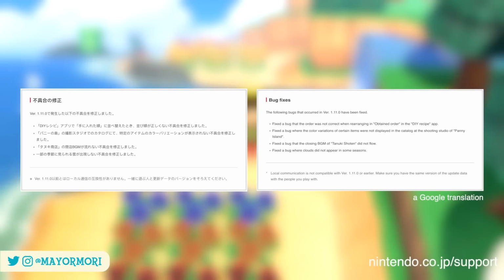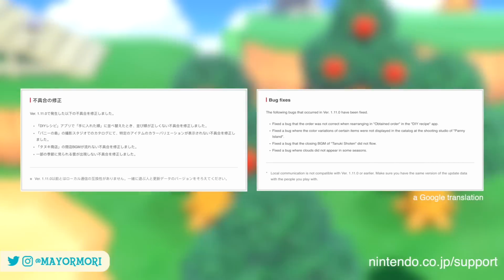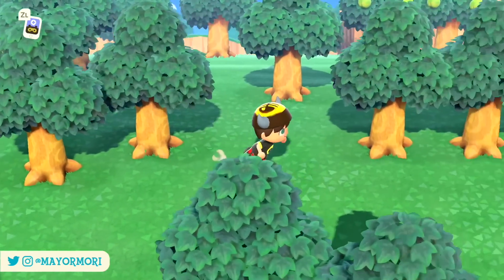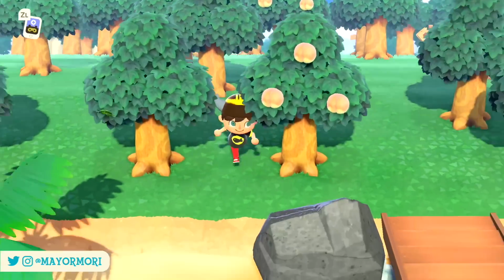So those 4 bugs or glitches were of course the main reason for the surprise update, and honestly it's absolutely awesome to see Nintendo jump on this pretty much straight away. Naturally, as with any update, this does mean you'll need to update to the latest version, not only to fix these issues, but also to play multiplayer and things like that.